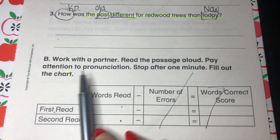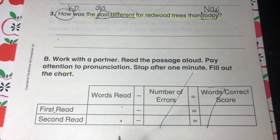All right, so for part B, you're going to read it by yourself. You don't have to read with a partner. You're going to read it the first time for a minute, then the second time for a minute, and you're going to see if you could beat your high score, okay?